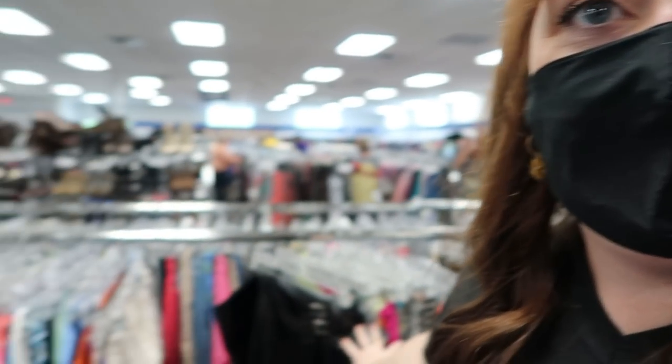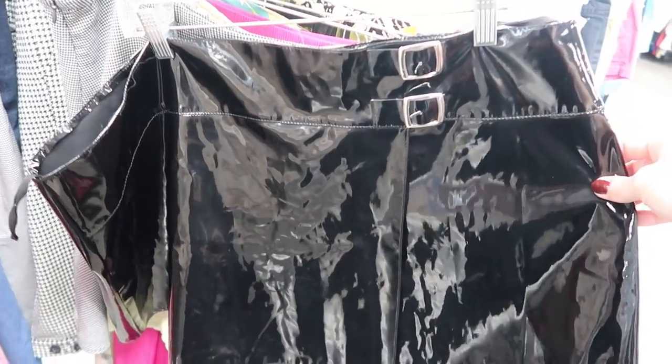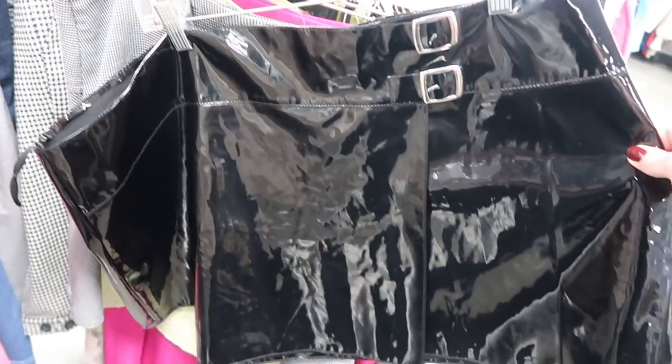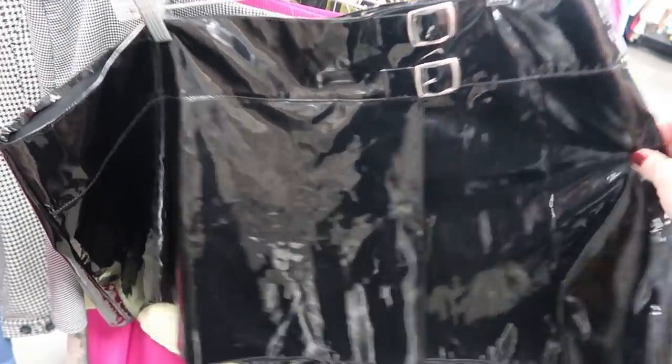Okay, the skirt section is absolute fire today. I pulled so many pieces. I'm actually gonna show you. I hung them up on an empty rack to show you each one because it's just so many awesome ones. They had a big plus size section, and this is a 3X latex skirt, and I just thought that was such a cool find, especially in a plus size.